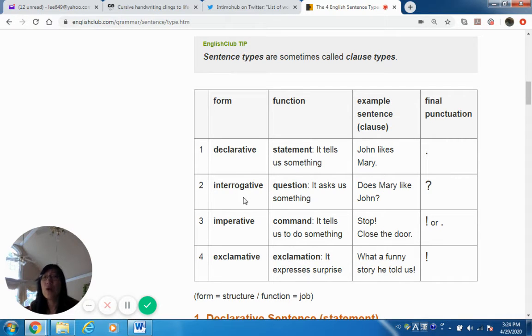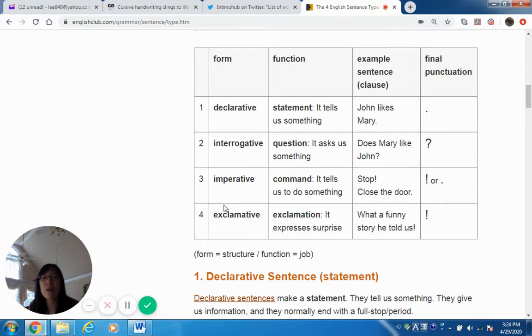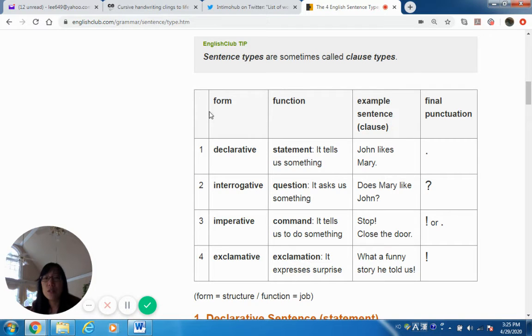Interrogative, question. It asks us something. Does Mary like John? So you need a question mark for the punctuation. Imperative is a command. It tells us to do something, like stop. Close the door. So it could be an exclamation point or a period. And the last one, exclamative, means exclamation. It expresses surprise. What a funny story he told us. So it ends with an exclamation point. So this is an example. So please study, because this is the basis for different types of sentences.